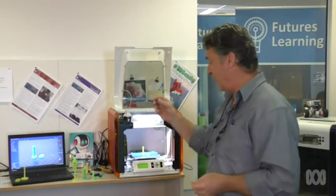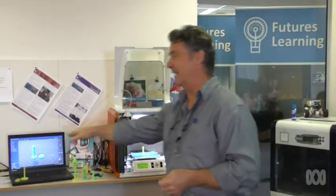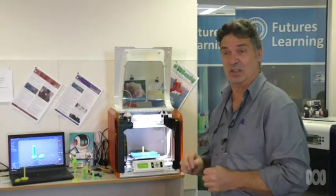So this is the problem that you may envisage with 3D printing, is that it takes a long time to make. That's not the most important part. It's the design side of it. That's where your students will be creative. So, if you decide to go down the idea of getting a 3D printer in your classroom and get your kids designing, get them thinking about the design. The 3D printer is just the fun bit to watch at the end.